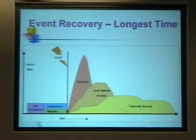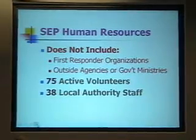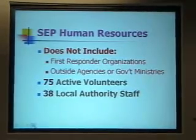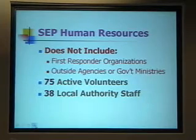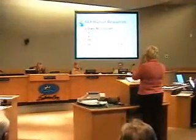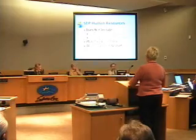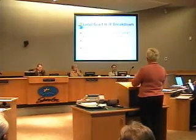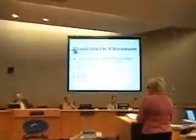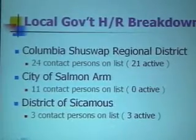So our human resources, as it sits today for the Shuswap Emergency Program, first of all, does not include our first responder agencies, organizations such as fire, ambulance, police, road rescue societies, and search and rescue, and it does not include outside government agencies or ministry representatives that would be at the table with us. Our Shuswap Emergency Program currently consists of 75 active volunteers and 38 local authority staff. I just want to give a clear breakdown to help you understand the need to have a sufficient number of paid staff on the program team to be able to respond to any situation.